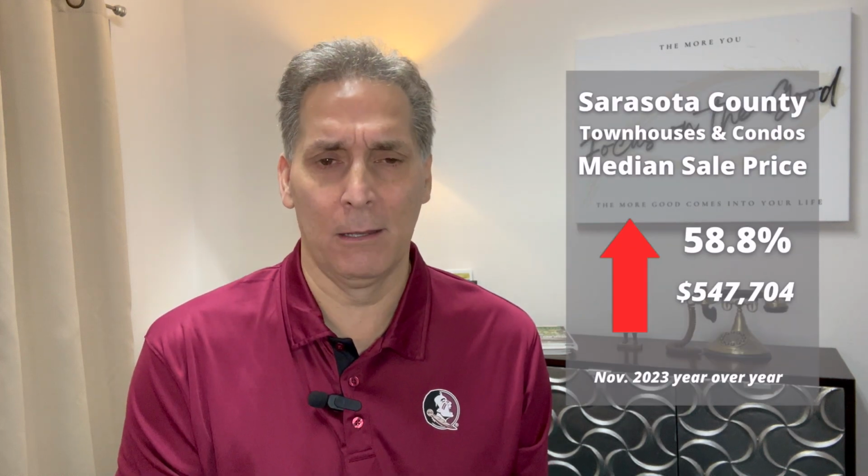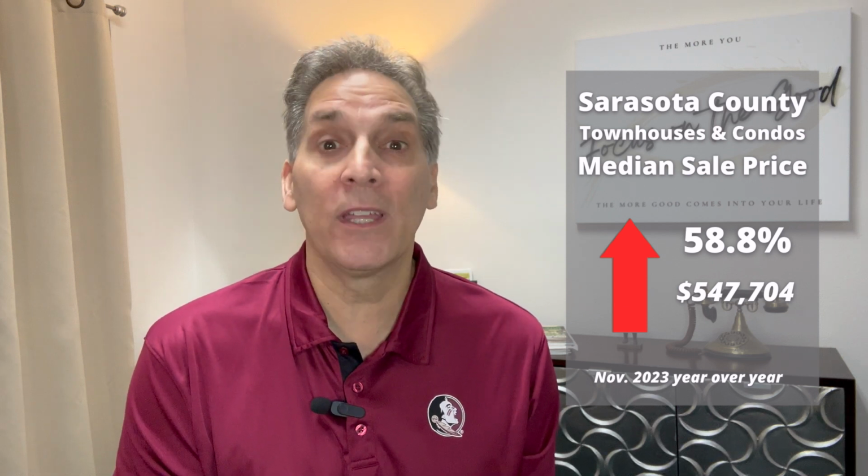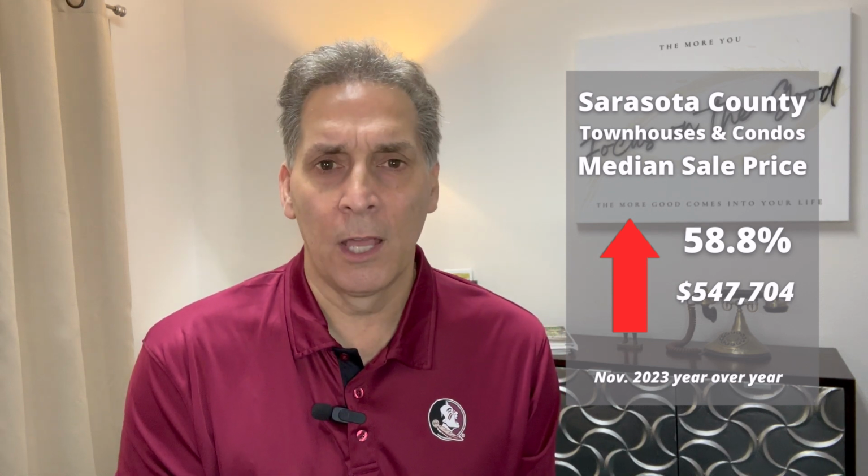And here's the number I was talking about. Median sales price for townhomes and condos is up 58.8%. And you're thinking, what in the world is that number? How can it be up that much? The median price is $547,704. How in the world did it go up so high?